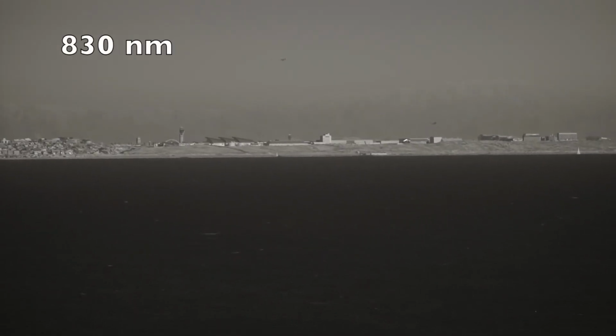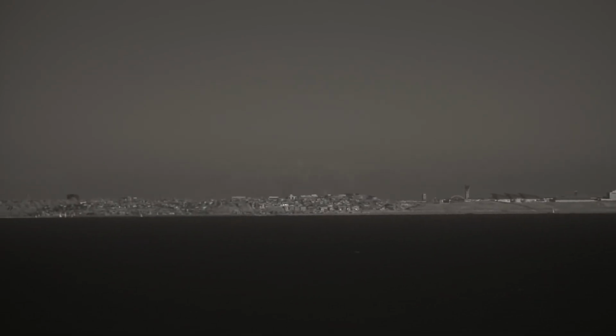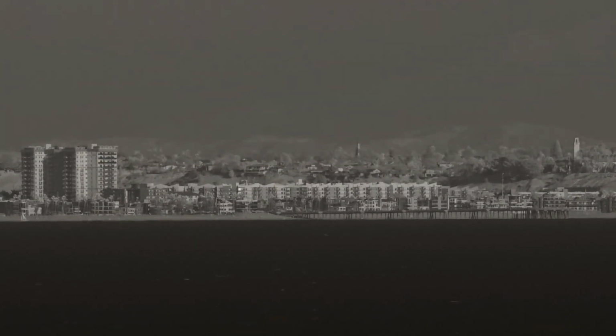Oh yeah, this is my telescope. I've created a time lapse, folks. Look at that. We can see people moving on the beach. This is incredible, folks. Look at that.